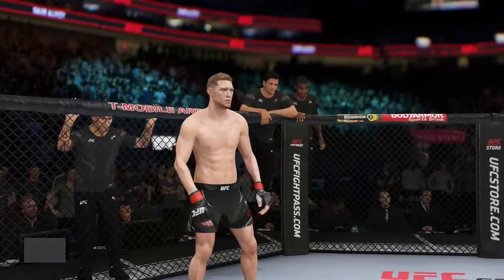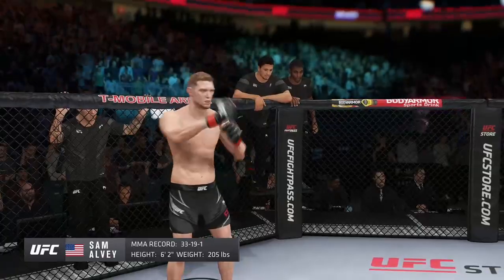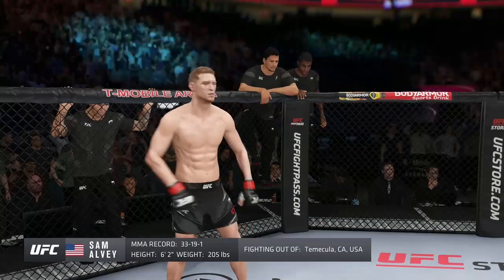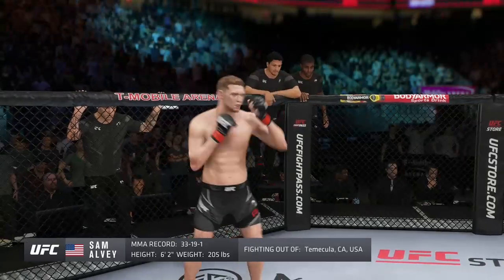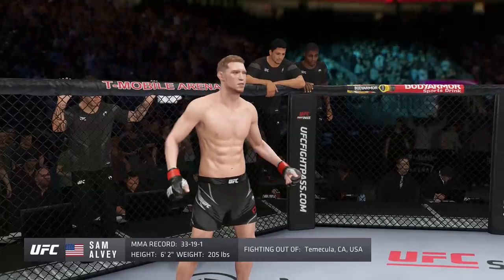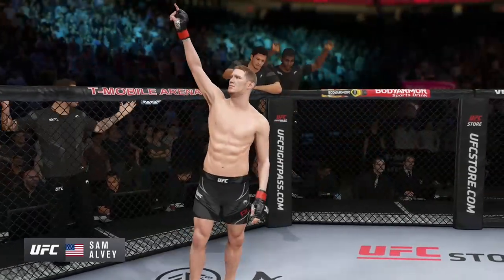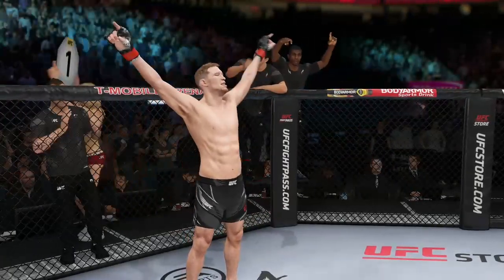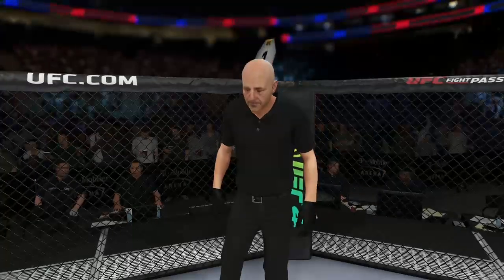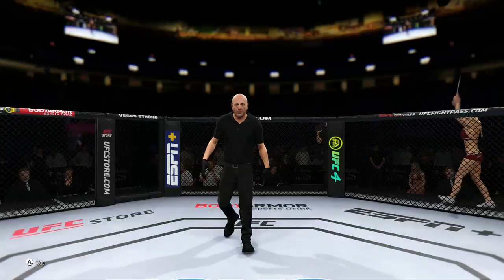And now introducing his opponent, fighting out of the red corner, a mixed martial artist holding a professional record of 33 wins, 19 losses, 1 draw, and 1 no contest. He stands 6 feet 2 inches tall, weighing in at 205 pounds. Fighting out of Temecula, California, Smiling Sam. And when the action begins, our referee in charge, Yves Levine. The veteran Yves Levine draws the assignment here.